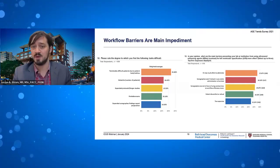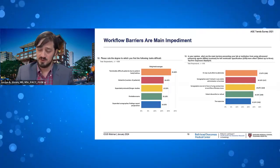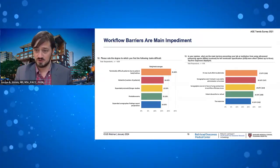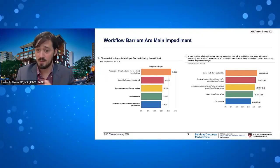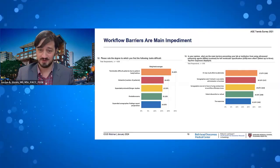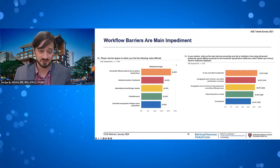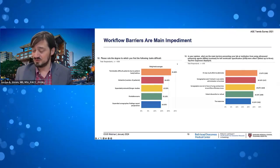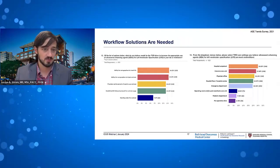So following that up, in your opinion, what are the main barriers preventing your lab or institution from using ultrasound enhancing agents for left ventricular opacification more often? And you could add a bunch of things on the list, but the top two things were it's too much effort to administer, and sonographers aren't trained or are not in favor due to workflow efficiencies. So the workflow and efficiency barriers are real, and they're really a challenge. And we'll talk about some strategies to be able to deal with them.